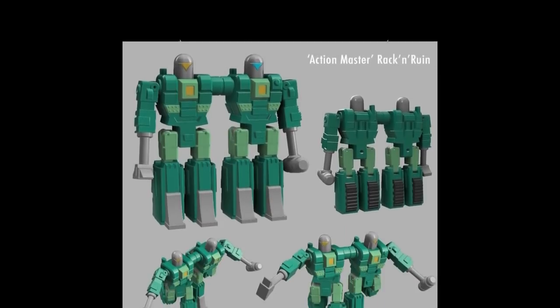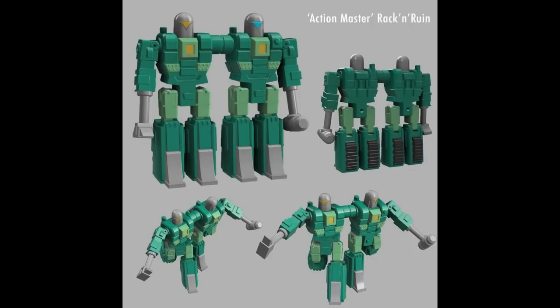So there's a picture of an Action Master Rack and Ruin via Hightail. Now, I'm not exactly sure what scale this is, and so I'm just kind of throwing this in between before we get into the Legends. But this is an interesting little group of characters here, and so I wonder a couple of things, well, quite a few things about it. Like, will this see a full production? Is this just a concept? And this is just interesting, something floating around out there. Doesn't appear to transform at all.